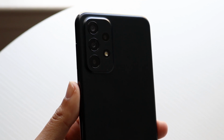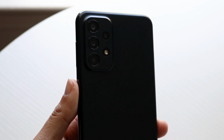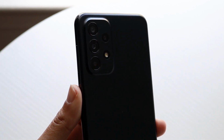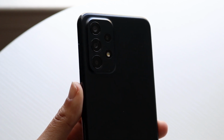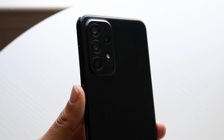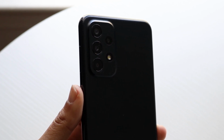But I will tell you, this is not a good camera. And I hate to keep bashing on this phone over and over again, but I don't want to give the assumption that this is a crazy good phone or the best phone of all time. I want to be a little bit reasonable with it, a little bit more understanding from this camera's lens. It's a quadruple camera setup, which is great and everything, but it's 1080p. This is a full HD camera.